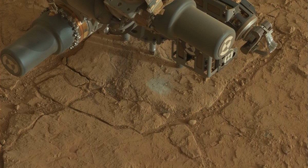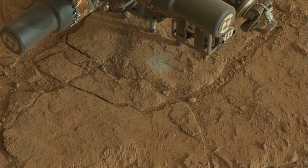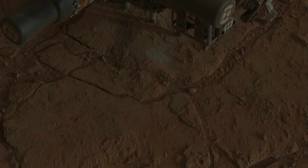All right, so no smoking gun. Not yet, but a lot of circumstantial evidence. This is like a cosmic cold case file. And Curiosity is the detective piecing together the clues. I like that. Where does this investigation go from here?